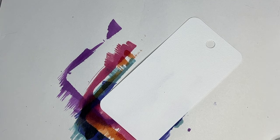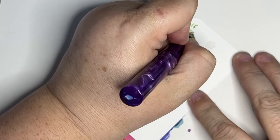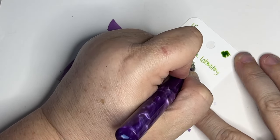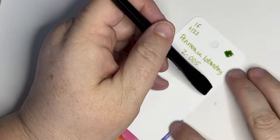Okay, next up we have our greens. We have Z005. That yellowy one did some funky things to my water, and I'm here for it. I like this color palette a lot. They look really nice together. It's like a weird rainbow.